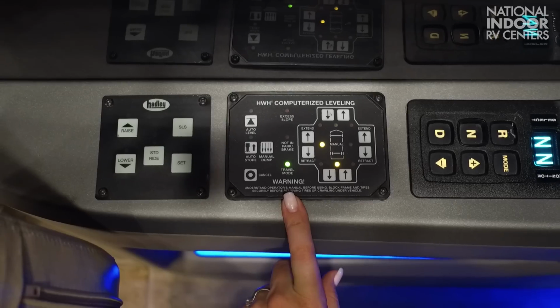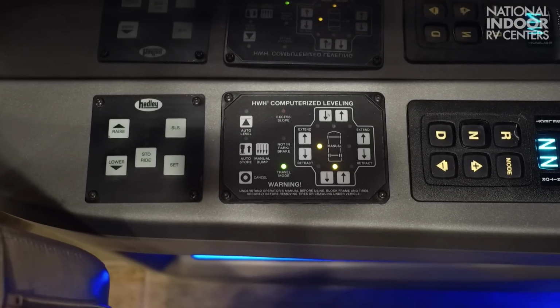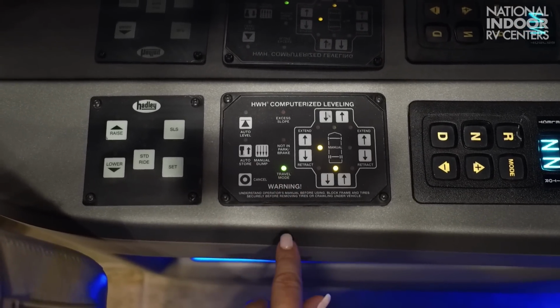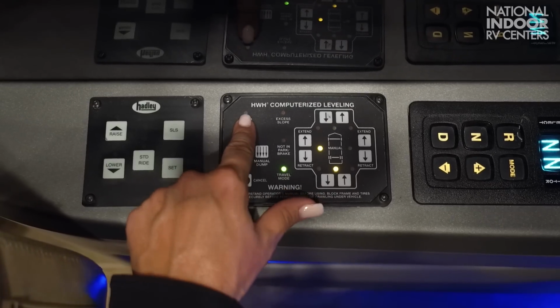Now, if I'm in a campground and I'm going to be there for a week, I'm going to go ahead and put my jacks down. Then I'm going to use my HWH computerized hydraulic leveling system. We're in travel mode right now, and I am going to put it into auto level.